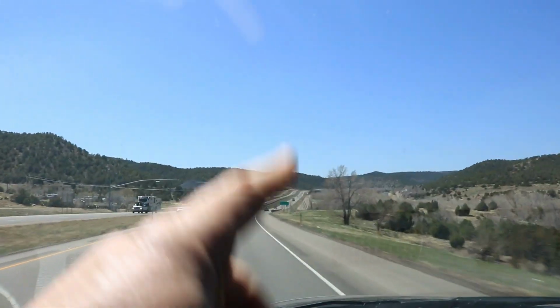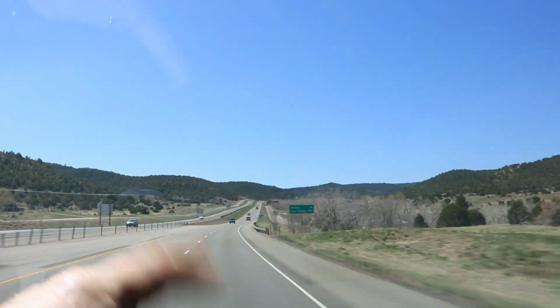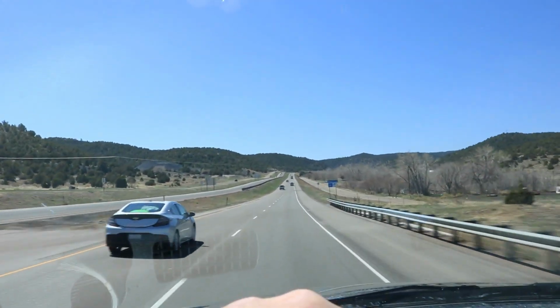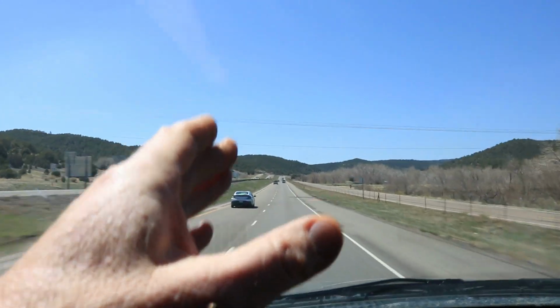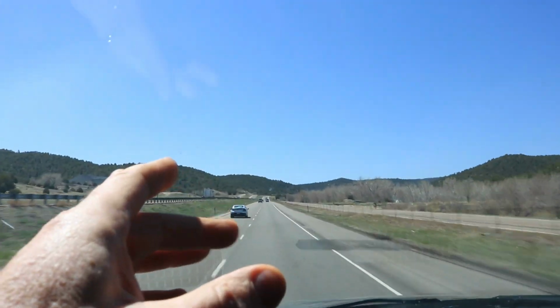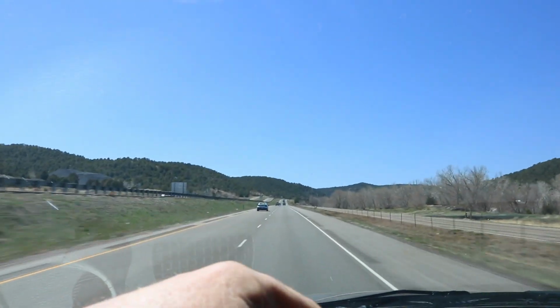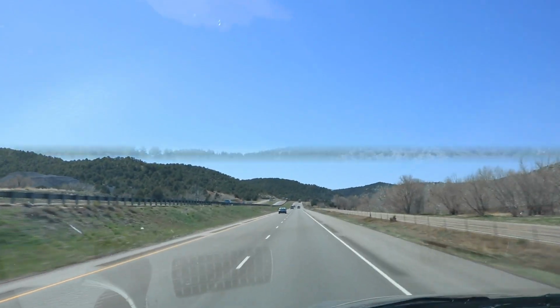Okay, we just left Trinidad. It's only 20 miles to Raton, and Las Vegas, New Mexico, 123. Pretty drive going in that way. Going down to Santa Fe and stuff, and then you can hit Cimarron just south of Raton and go west to Taos, and go up into Angel Fire, Red River.